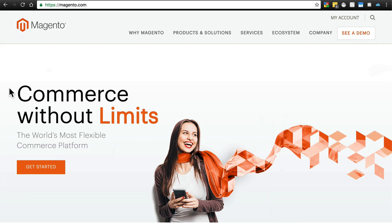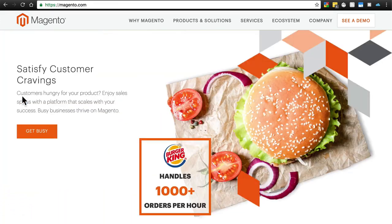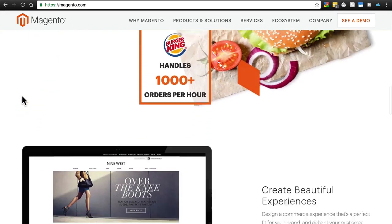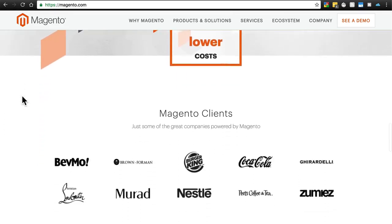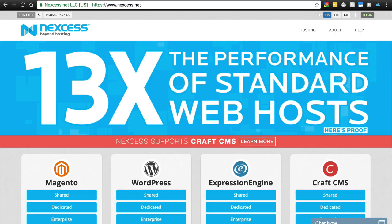This is even more important than it is for content-based platforms like WordPress and Drupal, where it often doesn't matter if you have, say, Drupal-focused hosting if your site isn't particularly large. With Magento, it is important to find a host with a deep understanding of Magento specifically, even if you're running a small site. We will be using Nexus for this tutorial. Nexus provides a number of packages specifically designed for Magento users.